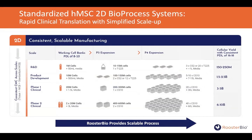So what we do then is we also provide standardized protocols to our customers for the bulk MSC expansion. What people do with the bulk MSCs, whether they're bioprinting an intervertebral disc, whether they're making a cell therapy, whether they're collecting the extracellular vesicles, or whether they're gene modifying those cells, they're all doing something different. But we help them with that bulk cell expansion, where we go from our cell vial, whether it's 1 million, 10 million, or hundreds of millions of cells, that are all made the same way.